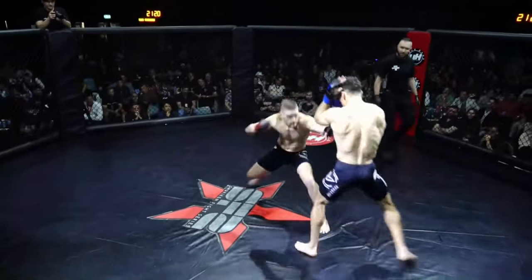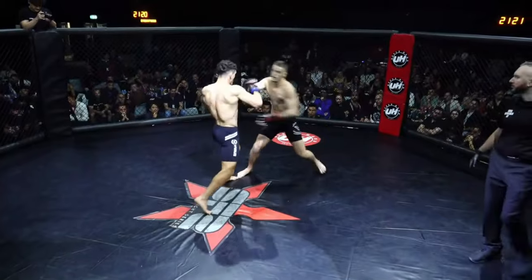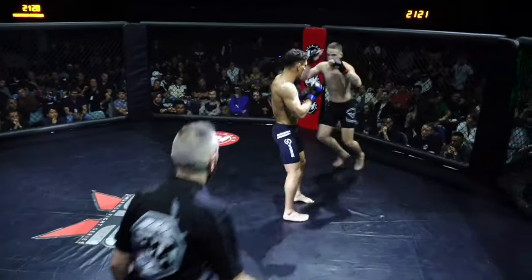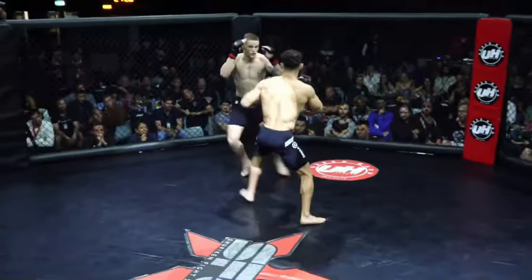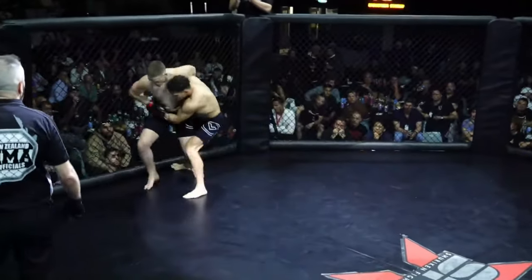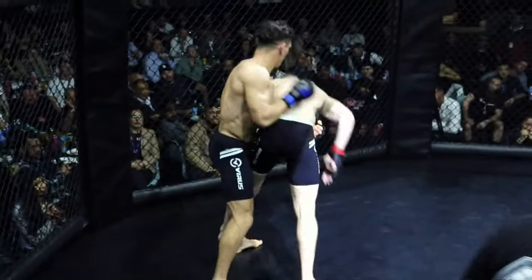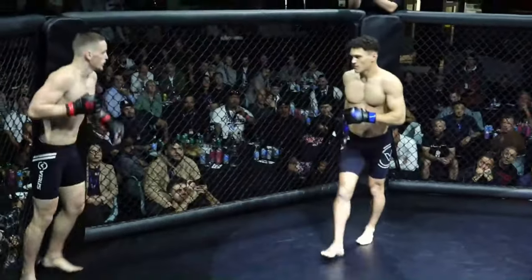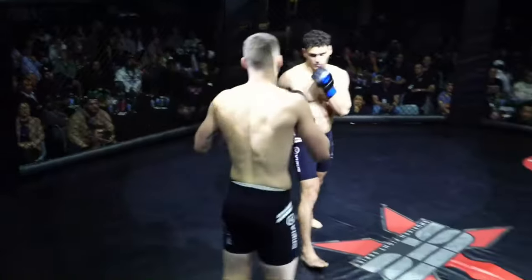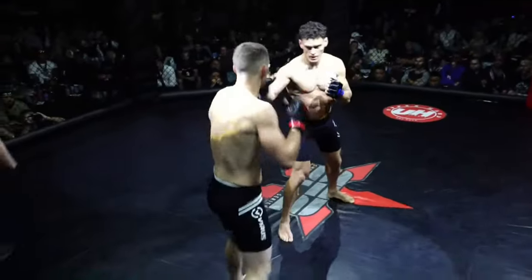Ezra pressing forward, Ollie with that counter overhand, double jab up top, down low. Staying quite heavy on his feet, Ezra. He's looking for that big punch, I think. Good pressure by Ezra. Ollie is a pretty good counter puncher. You'll see him slip into that southpaw as well. Good takedown defense by Ollie. Oh, beautiful.